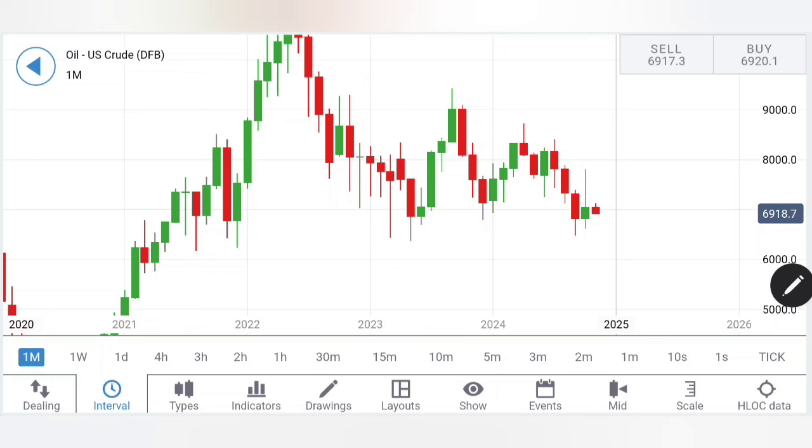What to expect in the coming week? Can we expect a recovery? Yes, there is a large gap to be filled towards 72, or it is going to leave the gap here and crash below 65 towards $60 levels. Can we expect this move in November?